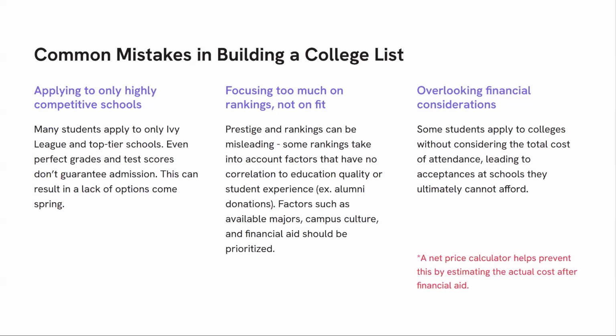So these schools reject thousands of perfect applicants, those with a perfect GPA, perfect test scores. So even top students need backup options. A better approach would be to apply to a mix of schools where you are likely to be admitted and, again, still succeed.